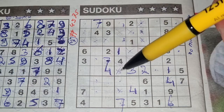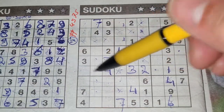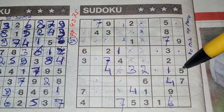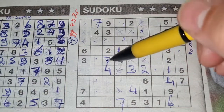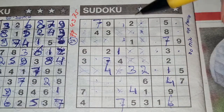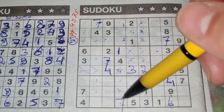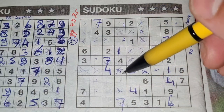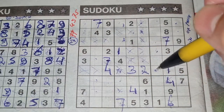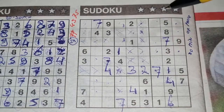Okay. 1, 2, 3, 4 missing numbers in this row. One of the missing numbers in this row is the number 7. Well, we have a 7 in this big square, so no 7 in these two boxes. So the 7 could be here or there. But we already have a 7 in this column, so no 7 in that box. So one box left for the 7 should be here. 7, okay.